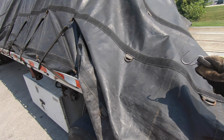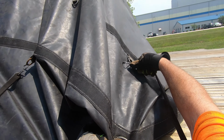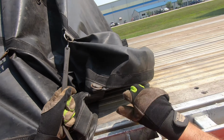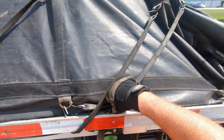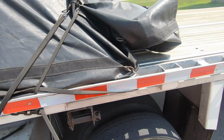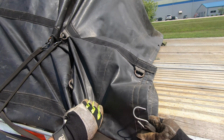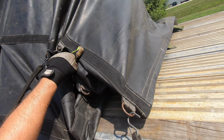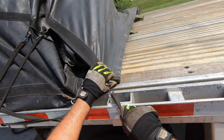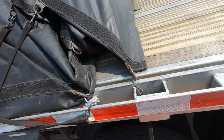I'm gonna grab that same D-ring, the other side. You flip this back. I'm gonna grab this D-ring right here. All this is gonna get folded up in there. I'm gonna grab that D-ring. I'm gonna come in here, cinch it down. All that's going in there. I'm gonna grab this D-ring. It's the same strip as the one I just did. And I'm gonna take that and I'm gonna pull it. Pull it straight down. Hook it in.